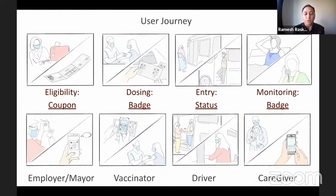So for these 4 touch points in a user's journey, eligibility for vaccination would be solved through coupons that are sent by an employer or city officials. In terms of dosing at a clinic or a mass vaccination site, you would get a badge after the dose is complete. You would get another sticker called status that can be used for entry to venues or public facilities, which is similar to a health passport. And finally, for monitoring for safety and efficacy, again, the badge information can be used for authenticated uploads.